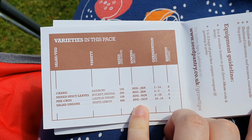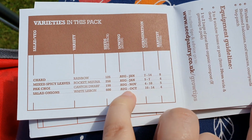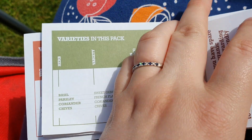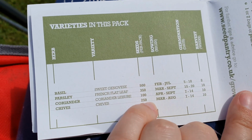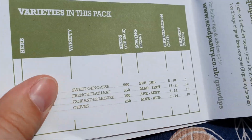Excellent. I was having a little look at the seeds, and it looks like the autumn veg pack, they suggest that you don't sow them till August, so I think we'll leave those till later in the summer. But the herb pack contains basil, parsley, coriander and chives, and they all look okay to sow now, so we'll get some of those planted today.